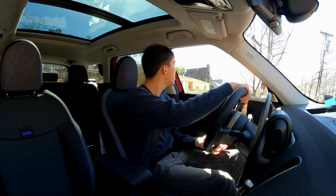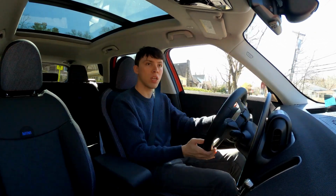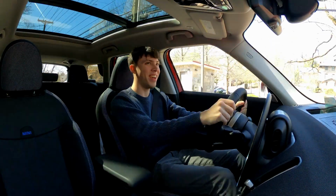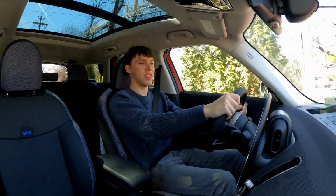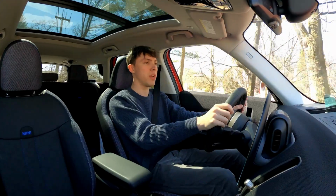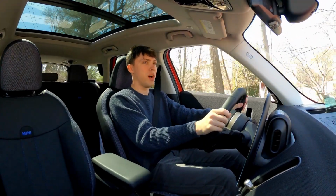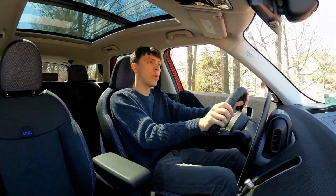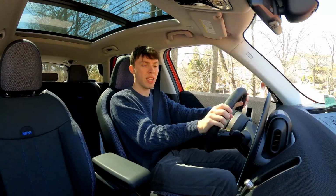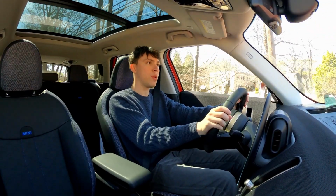It also makes some fun sounds as well, these iconic sounds. Have a go at this. Sounds like I'm in the Jetsons at this point. Really, really fun. Even in the go-kart mode, the kind of performance mode, it has this sort of fake revving sound to it, which is pretty interesting. I'm not too sure I'm a big fan of that, but I think you can also turn that off.